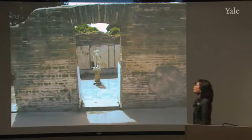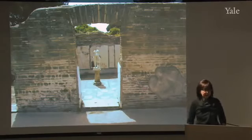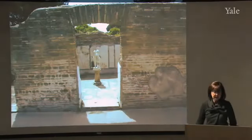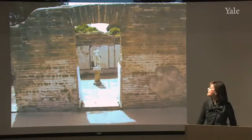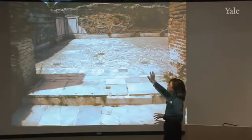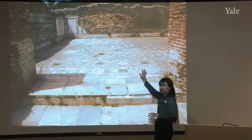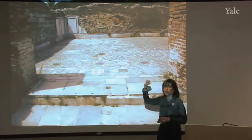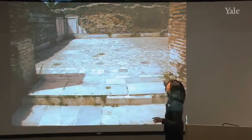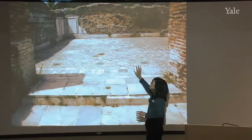Here's a view into the room with the lovers, the famous statue of Cupid and Psyche, the young Cupid and Psyche embracing one another. That's from that statue that the house gets its name. One of the best preserved marble revetted rooms in the history of Roman architecture is this room here, probably the triclinium in the house of Cupid and Psyche.